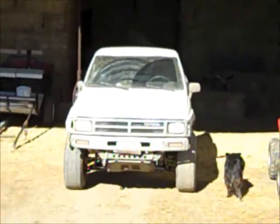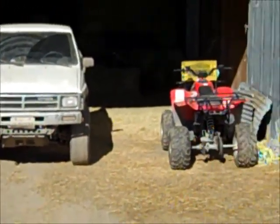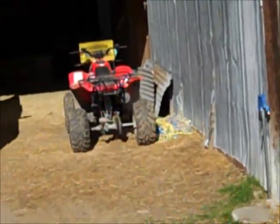This is our hay barn, where we store anywhere from 100 to 120 ton of hay each year for use to feed horses and cattle on our side of the ranch. Our old Toyota feed truck, as well as the four-wheeler, which is heavily utilized in the summertime for irrigation purposes and changing water.